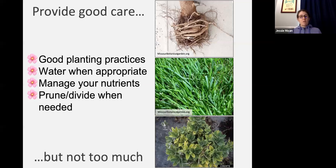The flip side of the nutrient coin is we can give our plants too many nutrients. Excess nitrogen in a plant can actually attract certain leaf and foliage feeding insects. It can also be really beneficial to certain diseases and their proliferation within a plant. So we not only have to think about nutrient deficiency, we also don't want to just broadcast fertilizer in our garden, because we could end up with problems from too many nutrients as well. So that's why I say provide good care, but not too much.